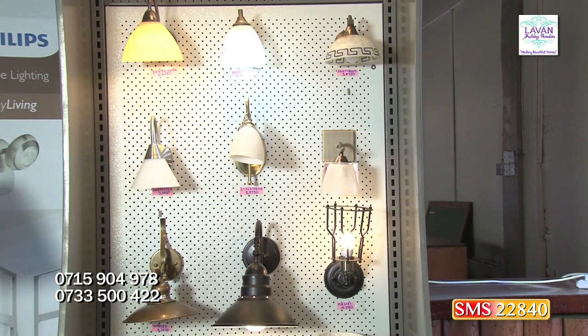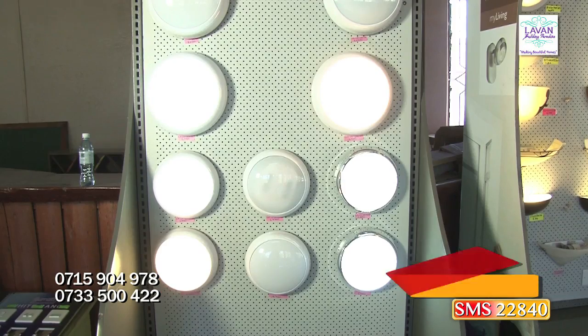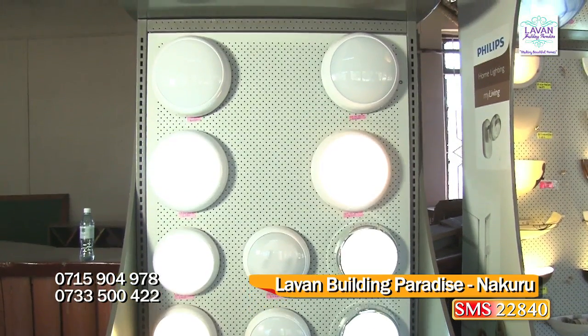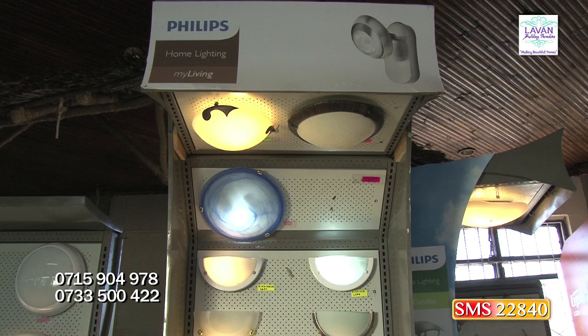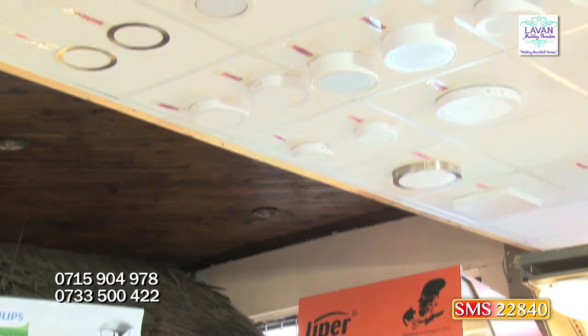We have this kind of lighting that you can put in a recessed ceiling. Of course, you know the rave right now, everybody wants a gypsum ceiling. With a gypsum ceiling, you need something that will tell a story with it, so you can have such recessed lighting. We have all these options that you can choose from.